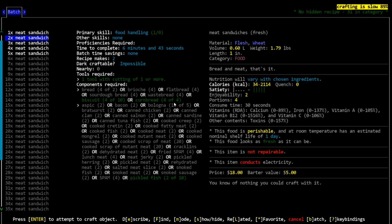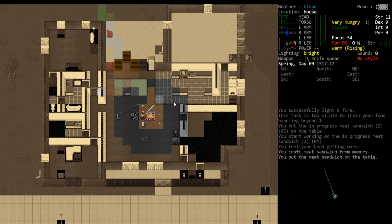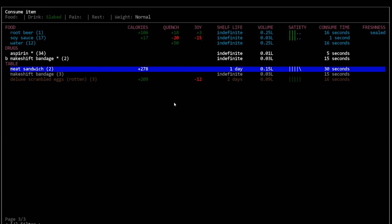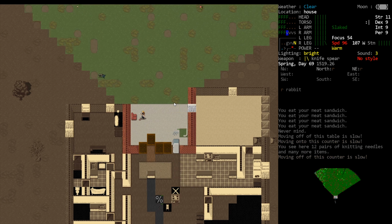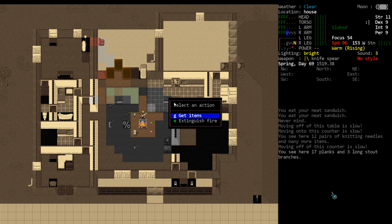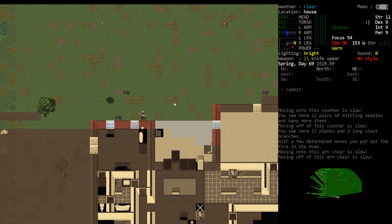How many portions? Okay, 2 portions each. Use the biscuits, I guess. And we'll eat some meat sandwiches. Put a lot of calories in us today, which is beneficial. So we eat quite a lot there, and then we will go back out, and we were gonna do something else, I think. I don't remember what now, so we'll just go back to reading, because I've already forgotten.